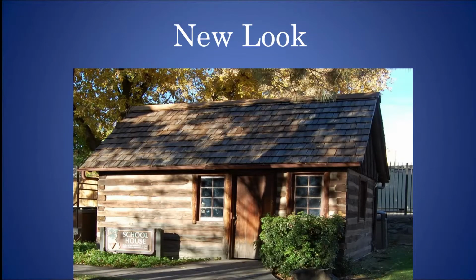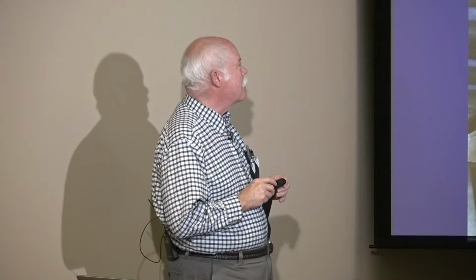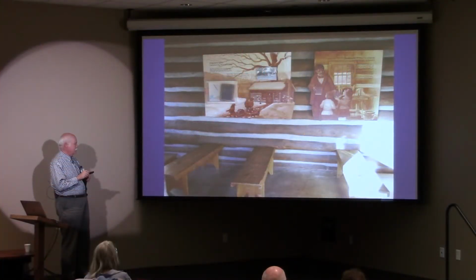So the new look, we re-roofed it a few years ago. And we've actually never really done any exterior work on it. This is the original daubing. Haven't replaced any of the logs. But we did install exhibit panels, and we installed some what I refer to as schoolhouse furniture, benches.